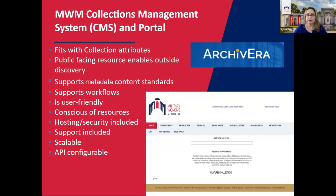Instead of going with ArchivesSpace or a free solution, we opted to select Archivera, a Lucidea software solution. Why Archivera? They provided us complete support for our data migration, which was less costly than any of the other options that we explored. Archivera is also a great fit for our collection attributes because we are able to describe things a little more effectively and not necessarily with the hierarchies that tend to be more archival in nature.